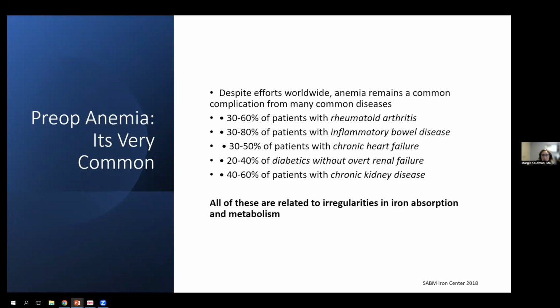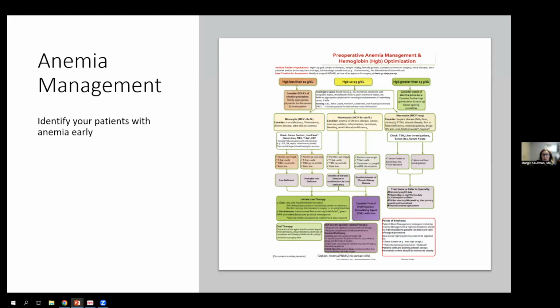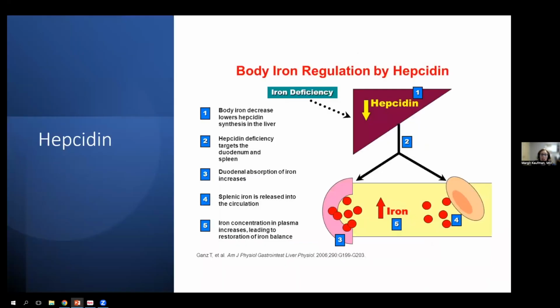So extremely common that we see this. And I just want to note that most of these are actually usually due to irregularities in iron absorption and metabolism. So with the identification and workup, there are many different algorithms and methods, depending on what lab test. I don't want to dive deep into this, except that it has to be part of our program that anemia is identified and worked up to figure out the underlying cause. And as I mentioned, a large part of this has to do with iron regulation.